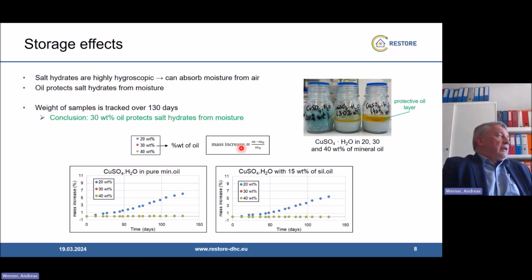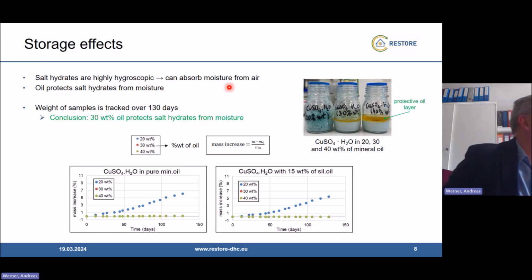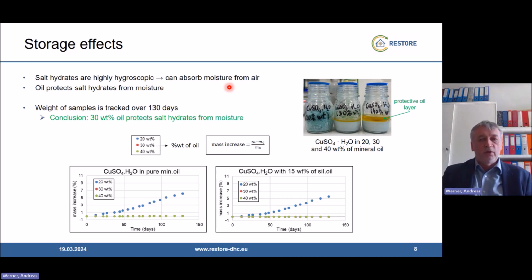Of course, since we are working with a suspension, you have to consider that the salt hydrates, as I showed you before, are hygroscopic. So if you store them within a tank, you have to take care that they can't absorb moisture from the ambient. Otherwise, the reaction would take place during the storage period, which is greatly unwished, because then you would convert it during storage, and this must be prevented.